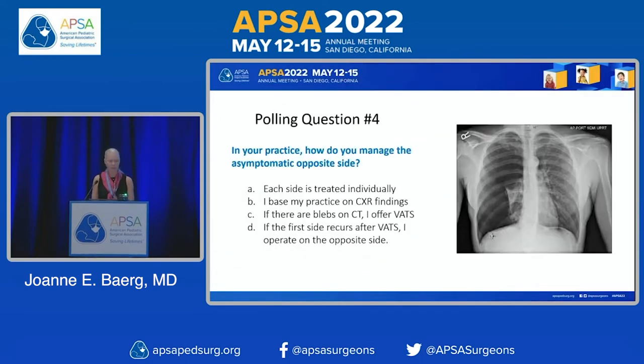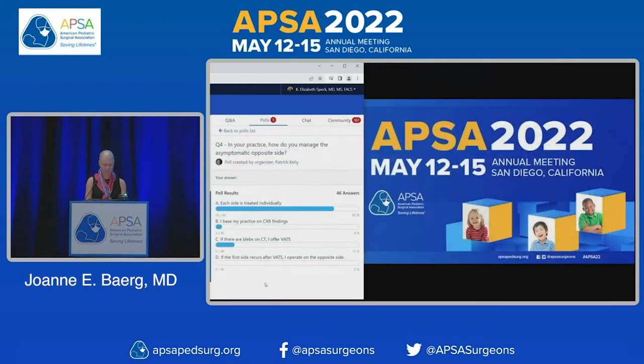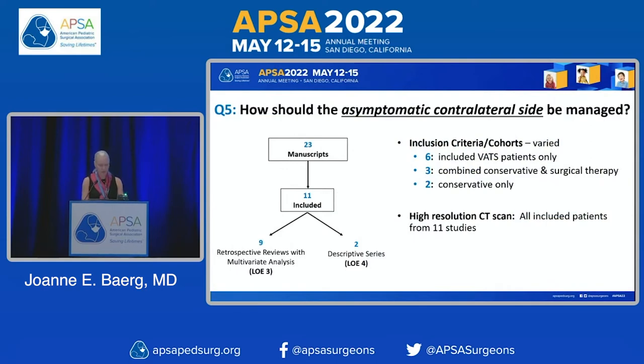The next polling question is, in your practice, how do you manage the asymptomatic opposite side? Is each side treated individually? Or do I base my practice on chest x-ray findings? If there are blebs on CT, I offer a VATS. If the first side recurs after VATS, I automatically operate on the opposite side.